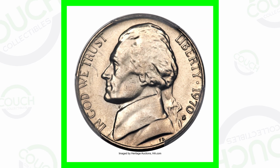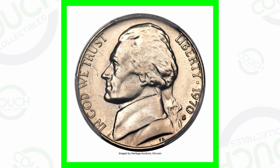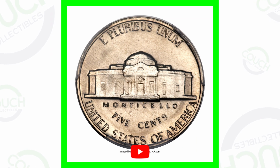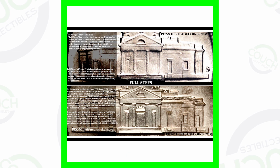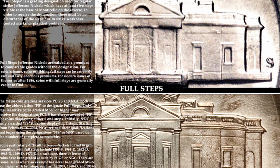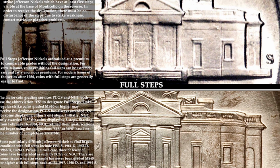Here is a 1970 S. Now this coin here has been graded by PCGS at a mint state 66 with full steps. So if you're not familiar with coin grading, the scale only goes up to 70. 66 is at that top. So it is a very, very high graded coin. That's what gives it a lot of value. A regular 1970 is a very common coin, but when you get into grading coins, and this being a high grade, that's what gives it a lot of value.